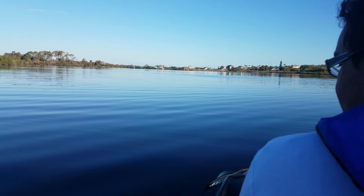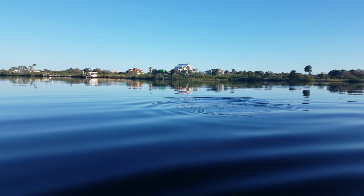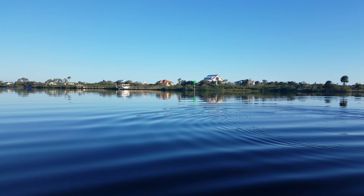Okay, we just saw a dolphin. I wonder if we can catch it. There it is, there it is. The dolphin, oh my God. Wow, that is so cool. Right next to us. There it is, there it is. Wow.